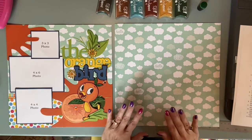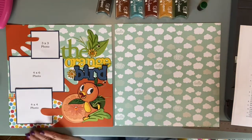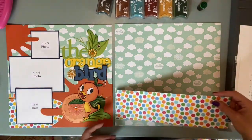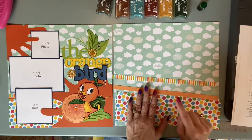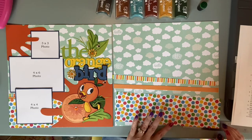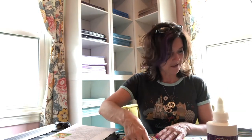All right, so we have our circle pattern paper that's going to go at the bottom there. And we have our striped paper and our orange glimmer cardstock here. So we're going to go ahead and adhere these down. And then I want to show you the inspiration for this particular design.